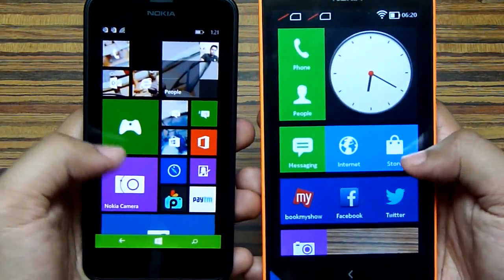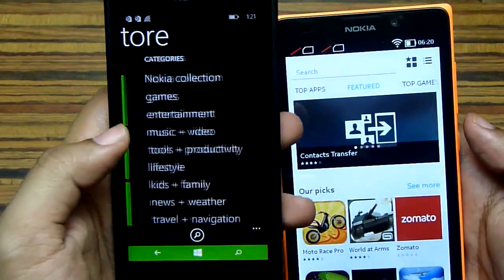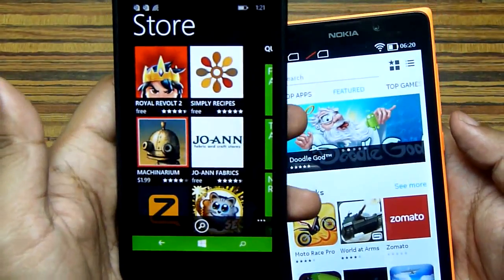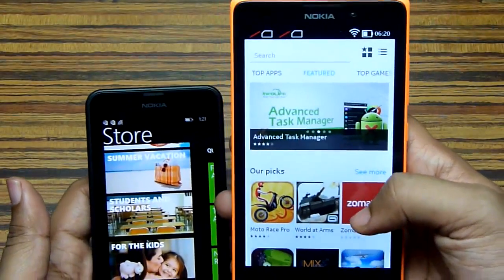Well guys, now I'm going to talk about the most important part, that is the app support. On this Windows Phone 8.1 device, you are getting numerous applications and games which you can try for free, but the number of apps and games are still much less than Google Play Store. On the other hand, the Nokia XL is an Android device.